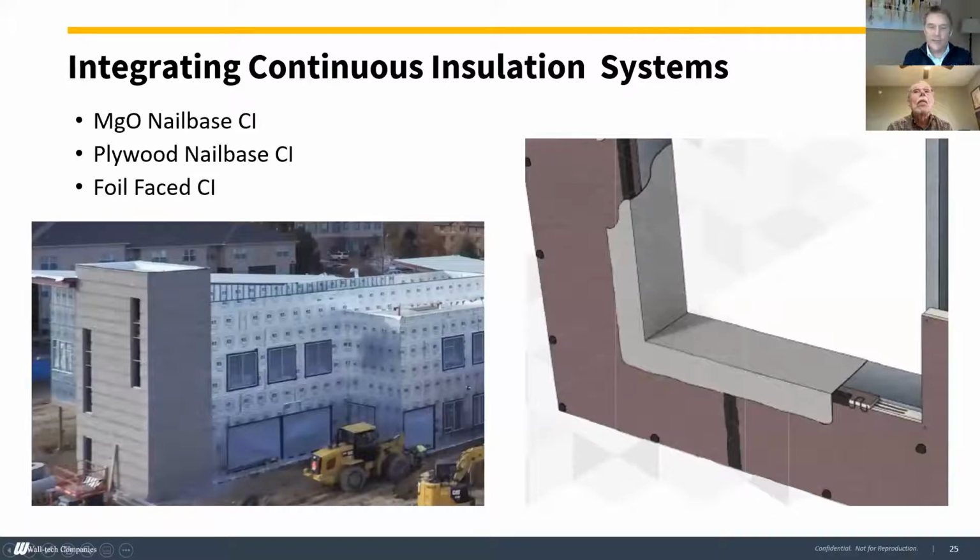Continuous insulation, it's surprising that we don't see that more, and I think it's mostly because people aren't aware of the opportunities they can incorporate. So again, MgO or magnesium oxide board, there's a couple good products with the nail base with different thicknesses of insulation. They also have the AVB, either factory applied or a peel and stick product over that. Same thing with the plywood nail base. And then also just this picture here, that silver is just a foil faced continuous insulation. And that also acts as the air and vapor barrier. Again, all the windows are pre-treated in the factory and shipped to the site.